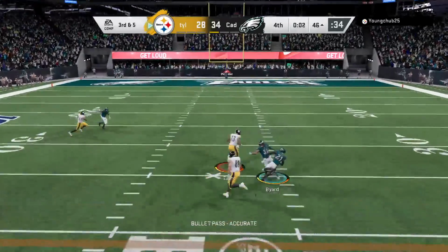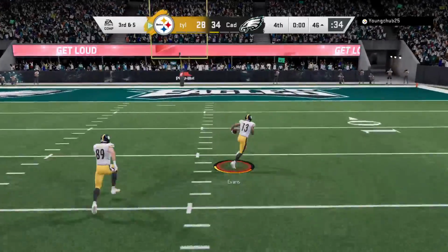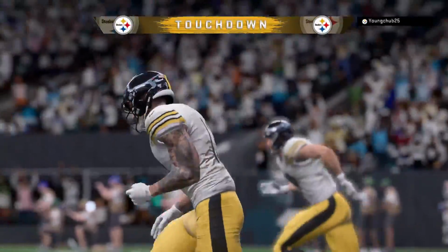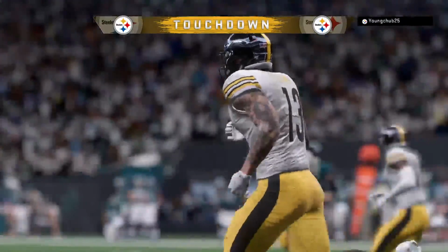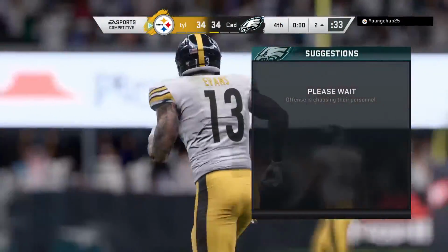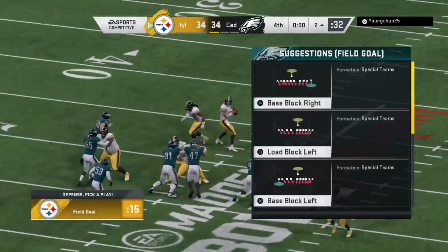One final shot. They'll look to throw. He completes it to Evans. And they're going to score! A long touchdown! No flags! No time remaining! And they're an extra point away from winning the game!